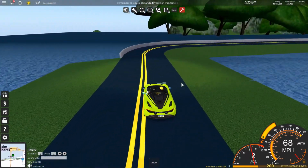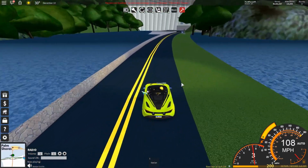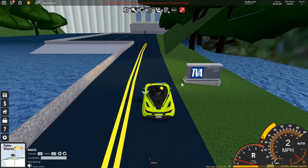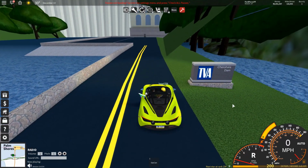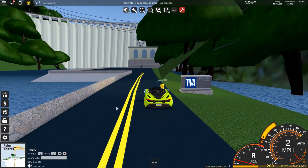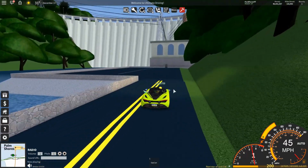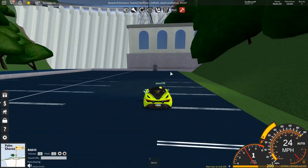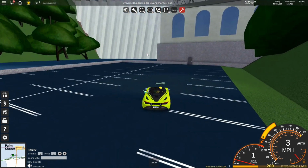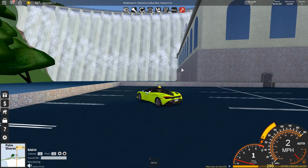But as you reach the lower part of the dam, getting a view from it, you'll meet a sign saying Chihuahua Dam, or TVA. This is actually a real life dam that Index is adding, and it is the Chihuahua Dam. You'll find this building too, with stone on the bottom and windows. And here you can get a good view of the water falling off the dam.